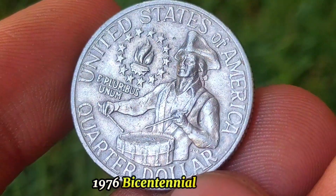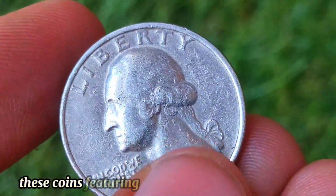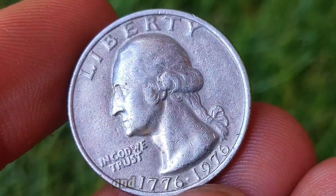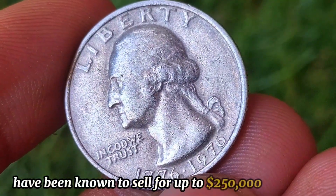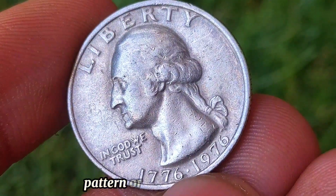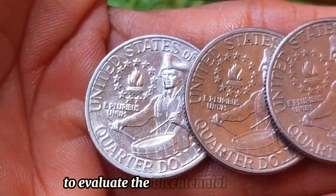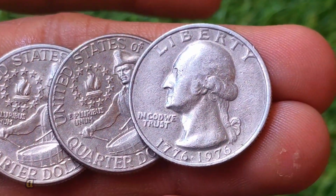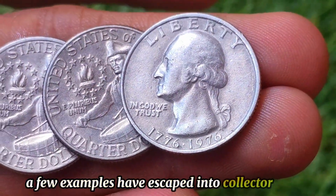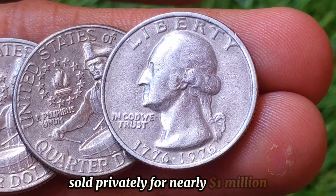1976 bicentennial quarter struck on a silver planchet with mint errors. These coins, featuring both a rare metal composition and a minting flaw, have been known to sell for up to $250,000 at auction. Pattern or prototype quarters. These were early test strikes to evaluate the bicentennial designs and were not intended for public release. A few examples have escaped into collectors' hands, and one such prototype sold privately for nearly $1 million.